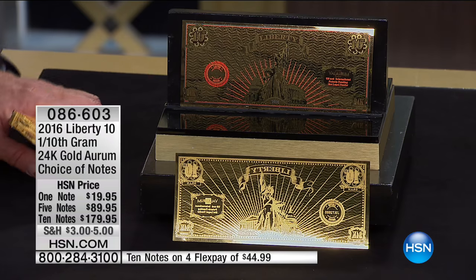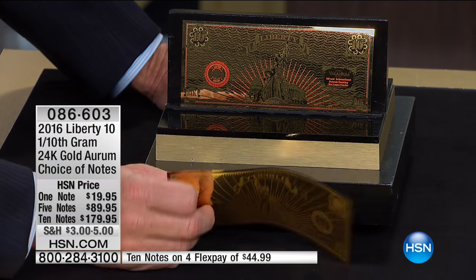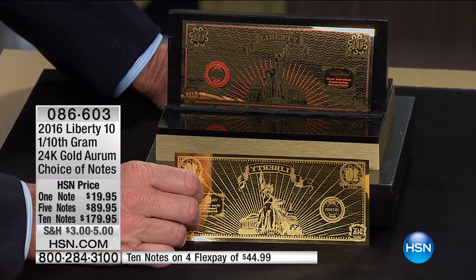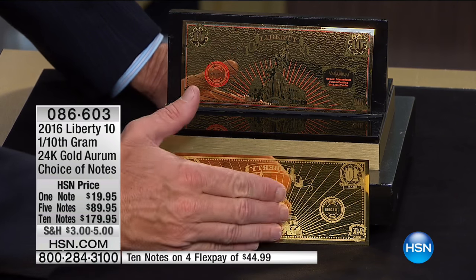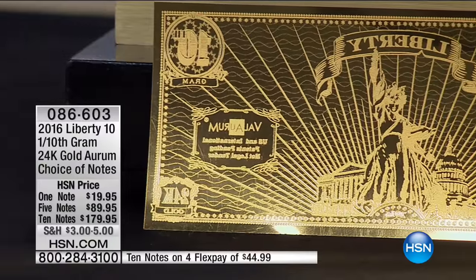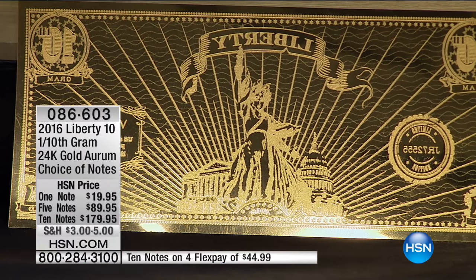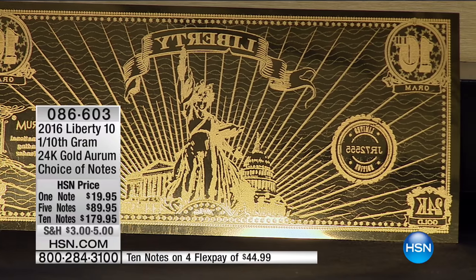Because if you get 10 notes, you're down to $17.99 to own pure gold. Wow. To own a sheet of pure gold. And that's what people are going, so what do you mean? I go, it's literally a sheet of pure gold that is then protected so that you can carry it. It's a transactional size. That's right.